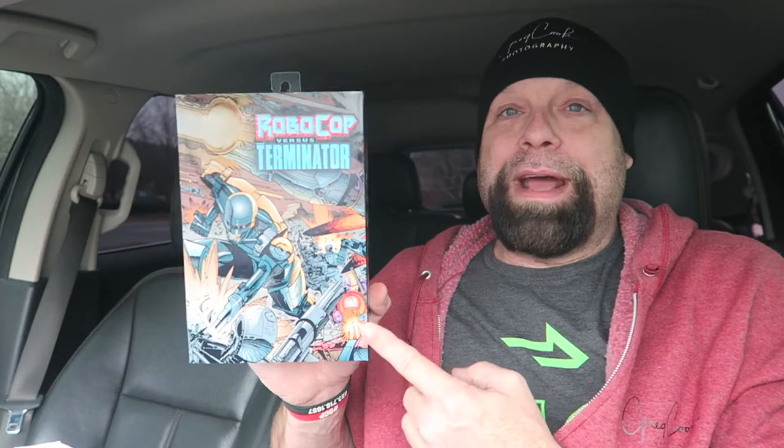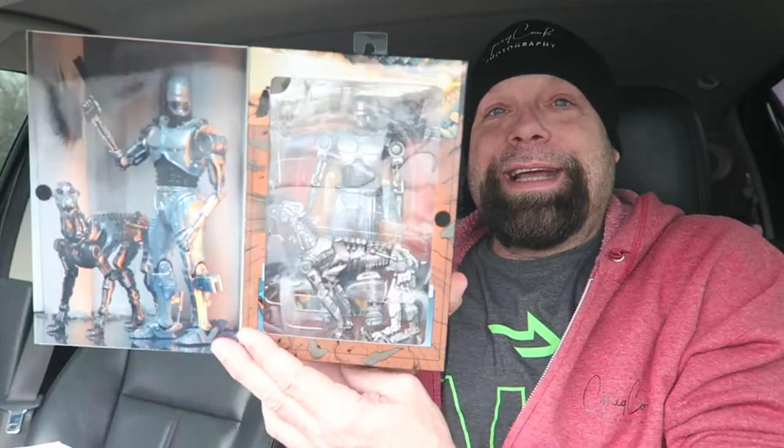But as far as box art goes, I mean, they hit a home run. This is some really cool box art. It's colorful. Out of all the NECA products I've bought, this, by far, I would have to put as the number one package. But there it is, right there.